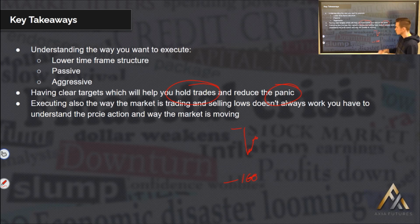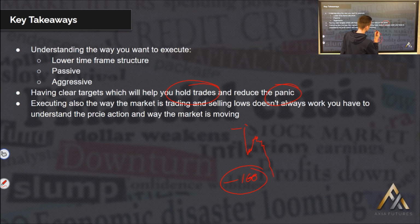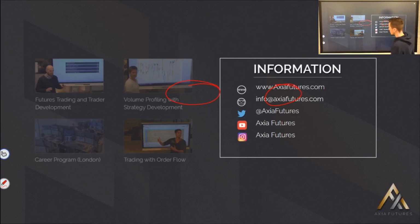You're okay with that. One other thing that just reminded me is that your target is down here, so you know you can stomach this pullback because you've executed in the right place. Even if it's range and you sell the top, you're being more passive, you can stomach the pullback if you're playing that momentum. You're playing that momentum move.